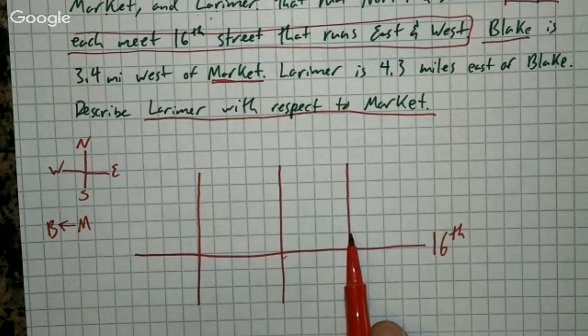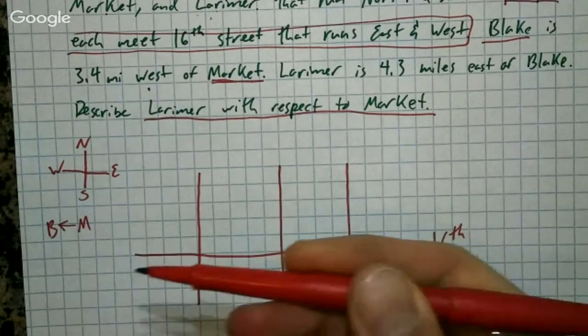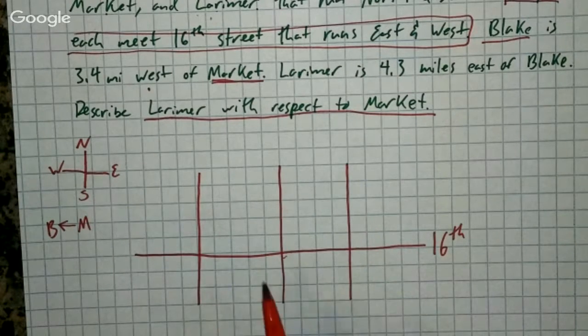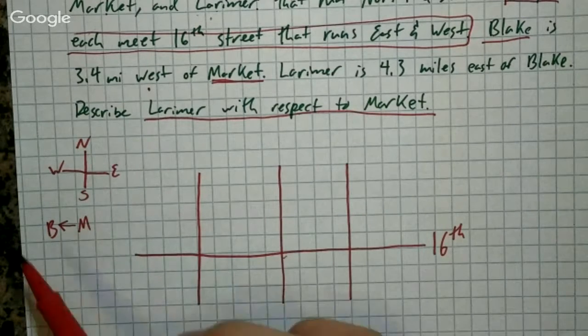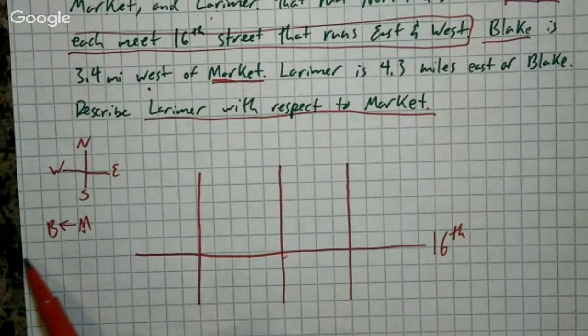Blake cannot be this street. If Blake is this street, it can't be west of another street because west is that direction. Okay, again, we're just using our logic here. We have to use our minds and understand these pieces of this puzzle. So Blake, I'm just putting this little note on the side saying Market's here, Blake will be on this side.